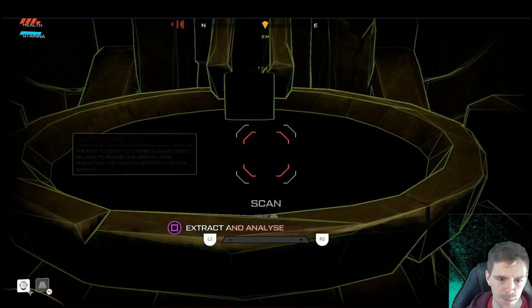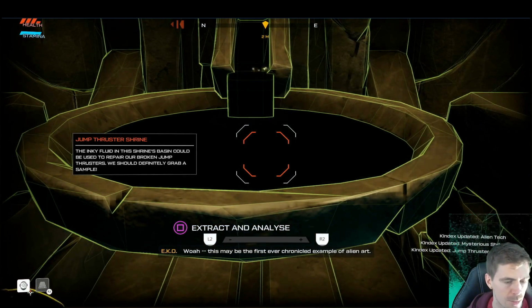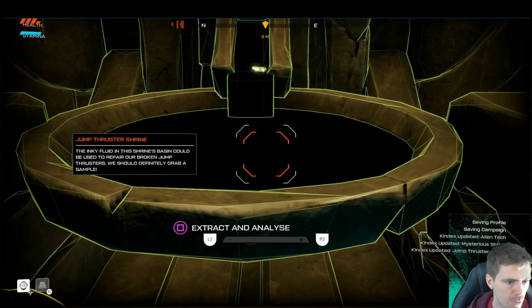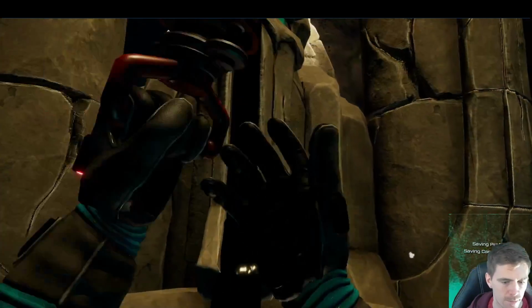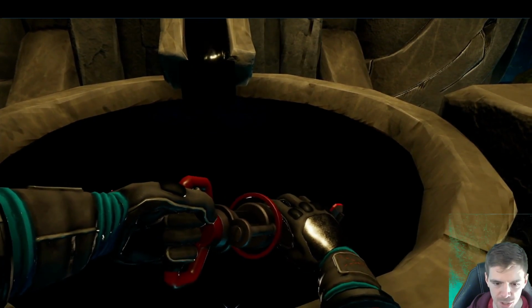Okay. I'll scan it this time. Anchoring fluid in this shrine's basin could be used to repair our broken jump thrusters. Okay. Just inject this.